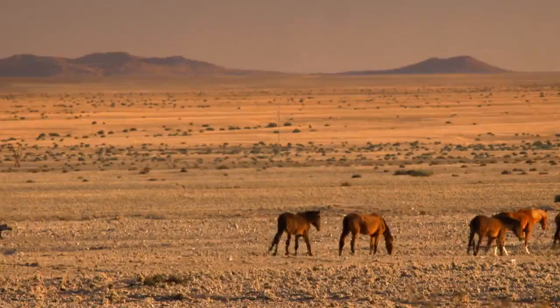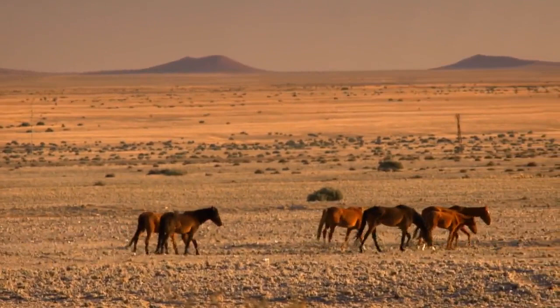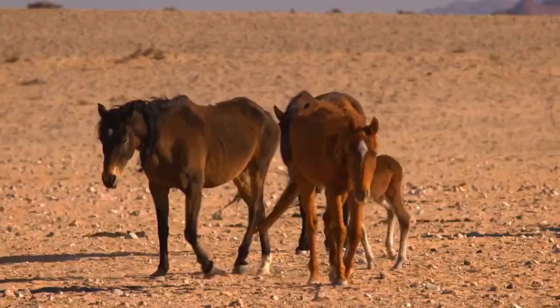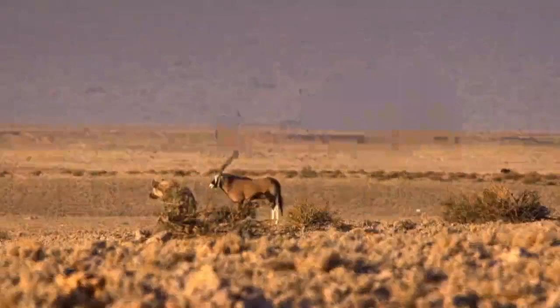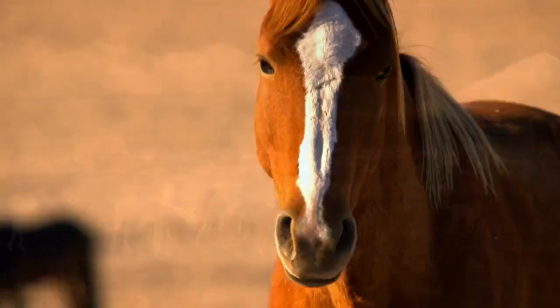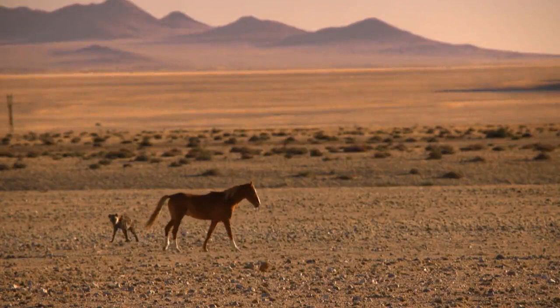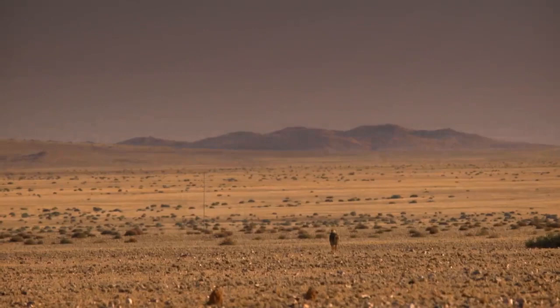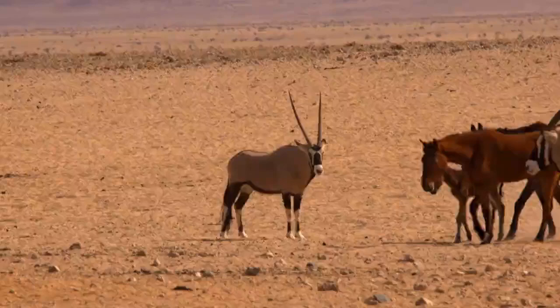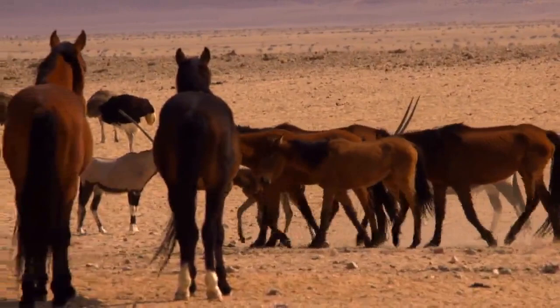The spotted hyena will try to isolate a member of the herd. An elderly sick horse. Or a defenseless foal. But the clan has learned to stay alert. There's no meal for the hyena today. And the Namibs flank the foal for protection. All the way back to the well.